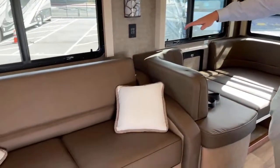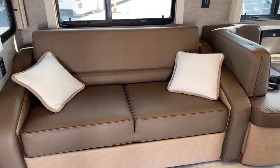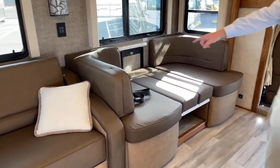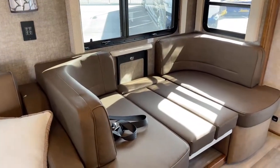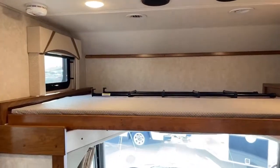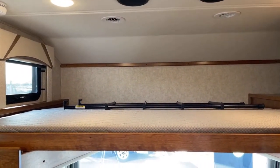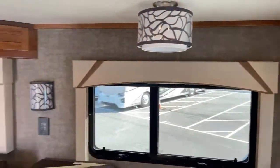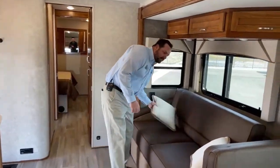This is a 60 by 80. When I fold this out, I'll show you how that works in just a bit. And then I've got the dinette in the down position right now. So the dinette is 60 long and 40 wide. And then up top, we've got the bunk over. It holds up to 400 pounds. Got the ladder to get up top there. But that space up there is a 58 by 78 bunk over cab. So you've got 1, 2, 3, 4 beds in this coach.